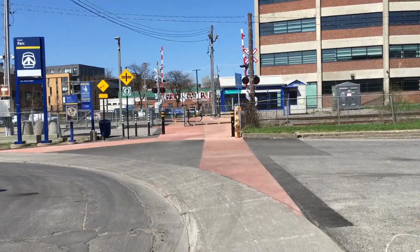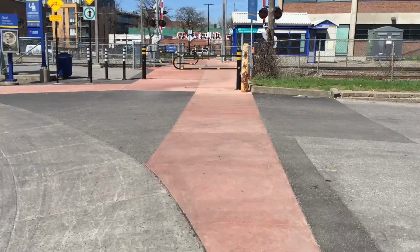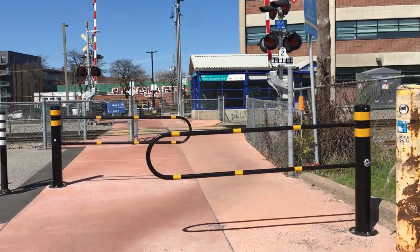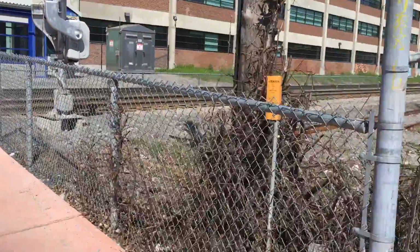Here we have the train station of the same name. Here we have the path to go across the railroad track.